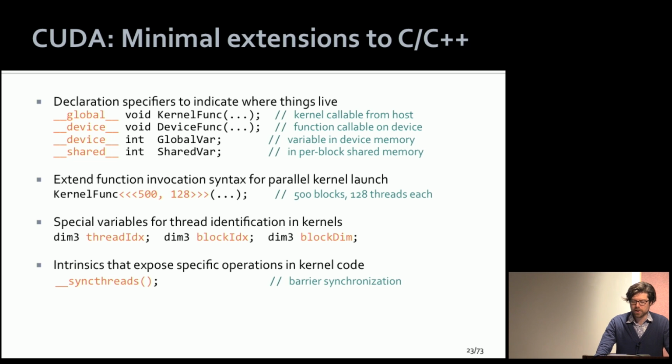We also have some special variables for thread IDs, so like which thread am I in my thread block? That's threadIdx. Which block am I in my set of blocks that's been launched? That's blockIdx. And what's the size of my block in terms of how many threads there are in my block? That's blockDim. All of these ID variables are actually dim3 types, which indicates that they're three-dimensional. So depending on the type of problem that you're launching, it may be convenient for you to launch threads in, say, two-dimensional blocks or two-dimensional grids or three-dimensional. This is a programmer convenience thing. So just so you know, you can do that.